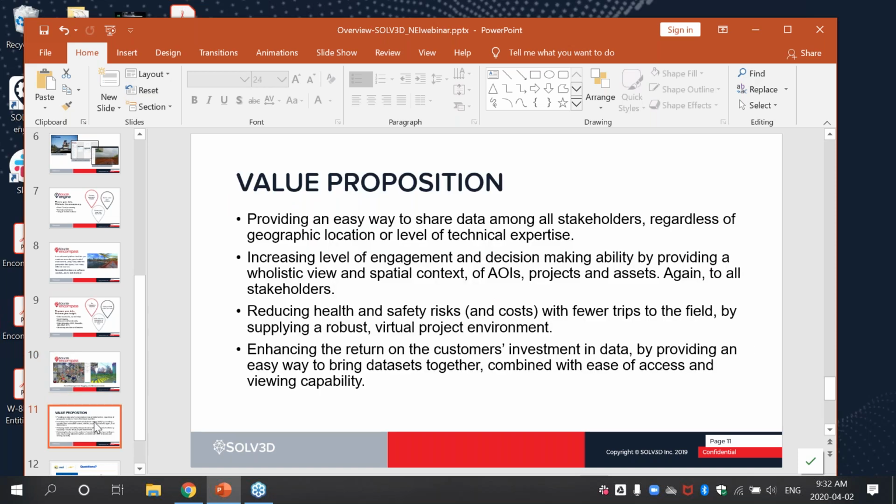So just a little bit about our value proposition. Again, we're trying to provide a very easy way to deliver and disseminate all of this fantastic data to all stakeholders, regardless of their location or level of technical expertise. We want to ensure everyone has a common operating picture and is able to take advantage of the same spatial context as is usually reserved for GIS analysts or CAD specialists, for example.